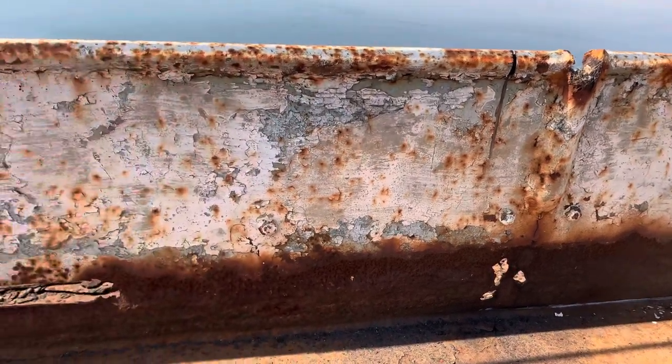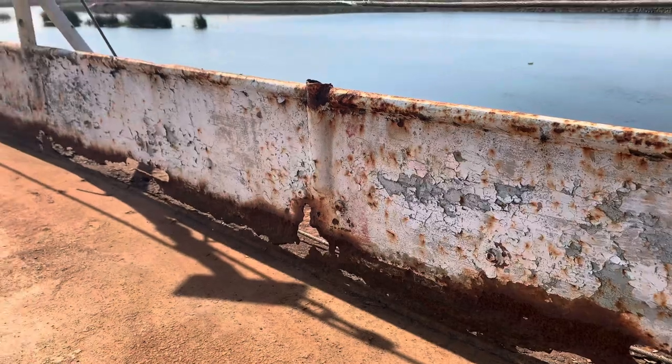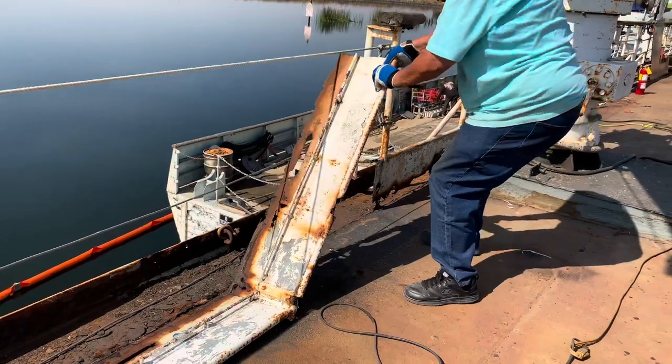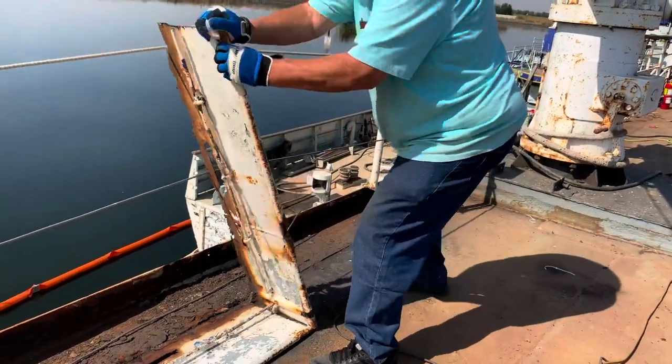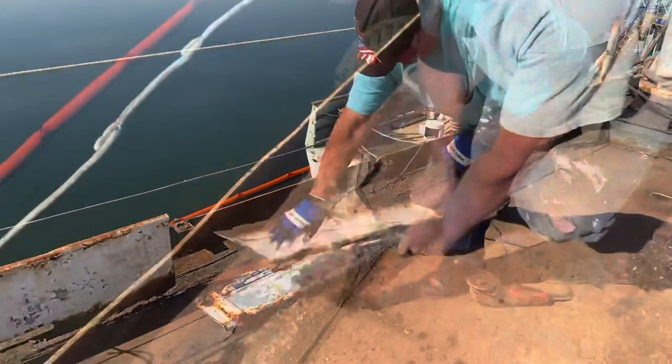The steel rails, that was a whole nother problem. This stuff was done. We had to get rid of all of this stuff, and we're still in the process of getting rid of it. But as you can see, it didn't stand the test of time like the teak did. It's amazing that the wood could actually last longer than the steel.